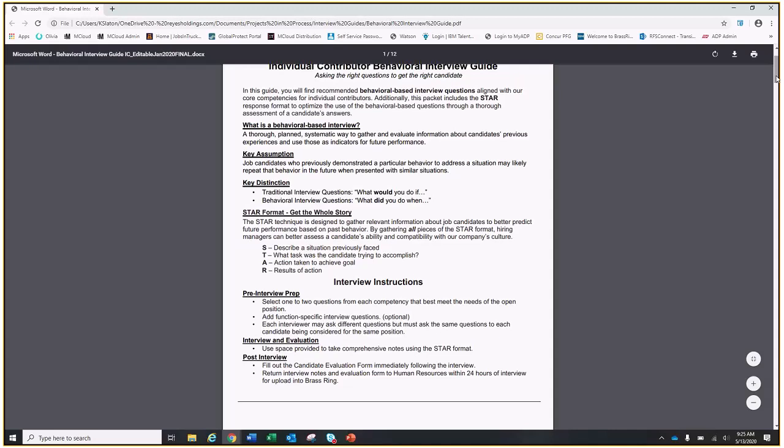This guide is set up in what we call the STAR format, and the idea is that you get the whole story. The S stands for the situation. T is the task that the person was trying to accomplish. A is the action that they took to achieve that goal. And R is the results.